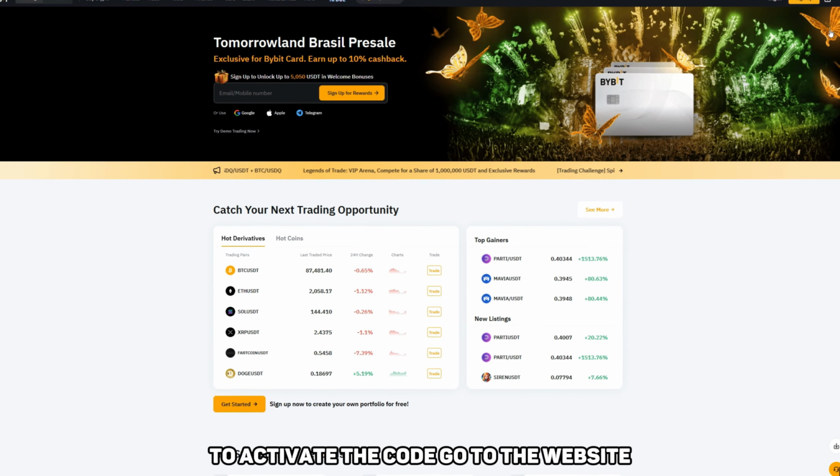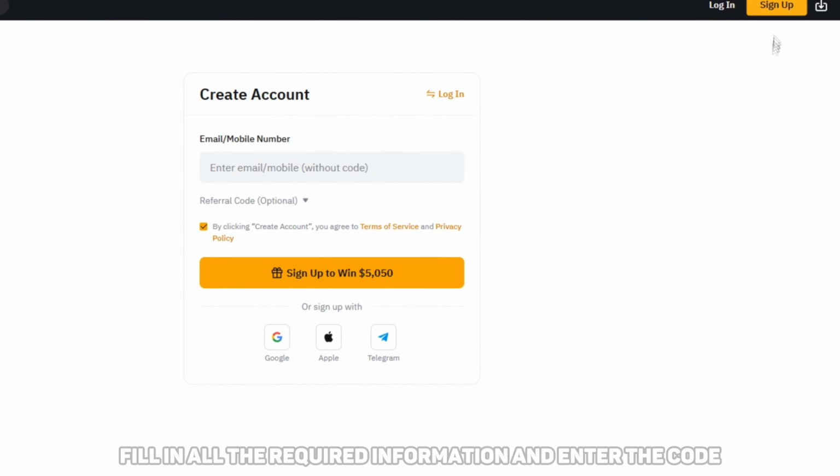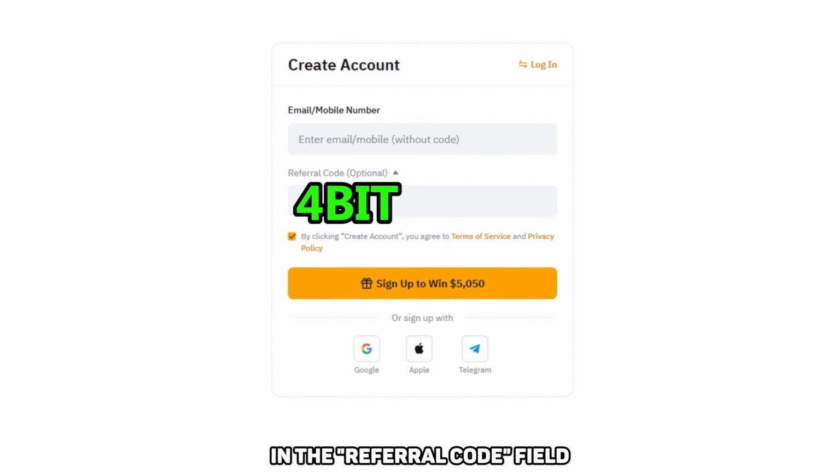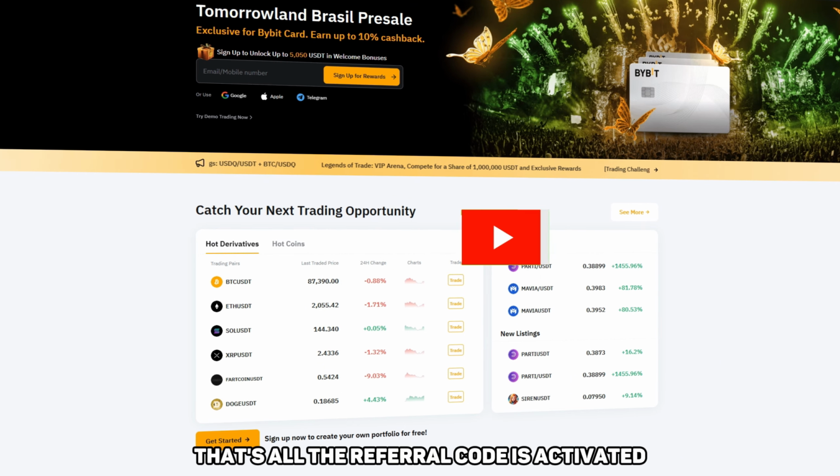To activate the code, go to the website, click on the Sign Up button, fill in all the required information, and enter the code 4-bit in the referral code field. That's all. The referral code is activated.